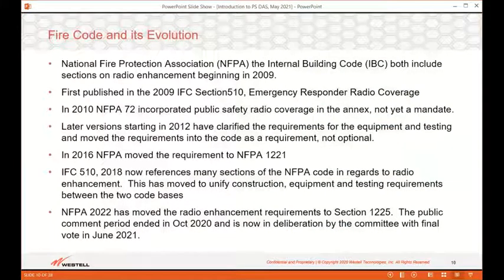So let's take a moment and talk about the code base. It's often said that the Twin Tower tragedy in 2001 started the whole public safety DAS mandate. And perhaps it did spur some things along. But as I mentioned earlier, the movement was already underway. But in 2009, the International Fire Code included emergency responder radio enhancement requirements in Section 510 of the Fire Code. The next year, NFPA added a section to NFPA 72 with some similar language. So as cities adopted these newer codes, the requirements to test radio coverage showed up. And then over the next few years and over the next few revisions, the language has been expanded upon and further clarified.